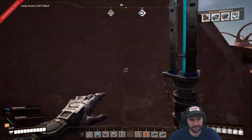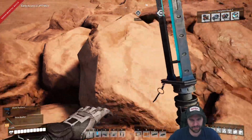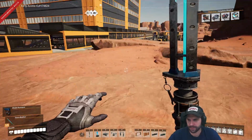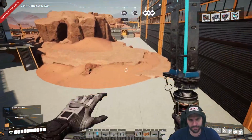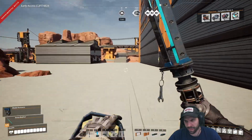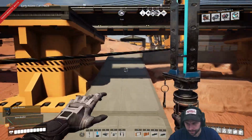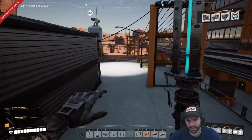There's a limestone deposit right here. I never noticed that. Oh, no. It's just a model for it. Huh. Not an active node. Okay. Any thoughts about going nuclear? I don't have it really unlocked yet. Yeah, I got you, Ernok, yeah.